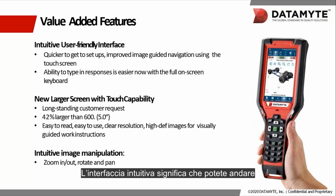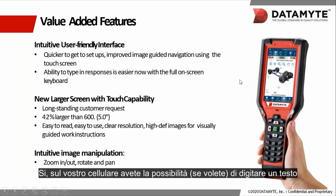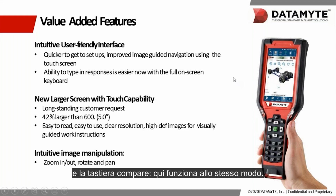So the user-friendly interface means you can go much faster through your setup, have your pictures, your notifications, your documents available, and in one click you can access all this. So quicker to get setups, improved image quality, navigation through your touch screen, and ability to respond in an easier way now with a full-screen, on-screen keyboard. Yes, with your mobile, you have that possibility too. If you want to type in some text, the keyboard jumps up. That's the same here. You have your keyboard that comes available on the screen, as well as, of course, that you still can use your hardware keyboard that is on your data collector.